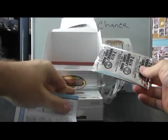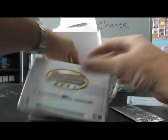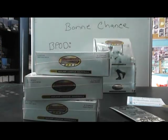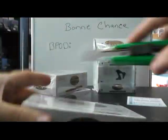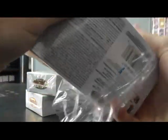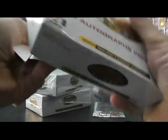Sometimes they put the buybacks. I know you're looking for the buybacks. Sometimes they actually put them inside the box. Sometimes on the outside. Sometimes the inside.